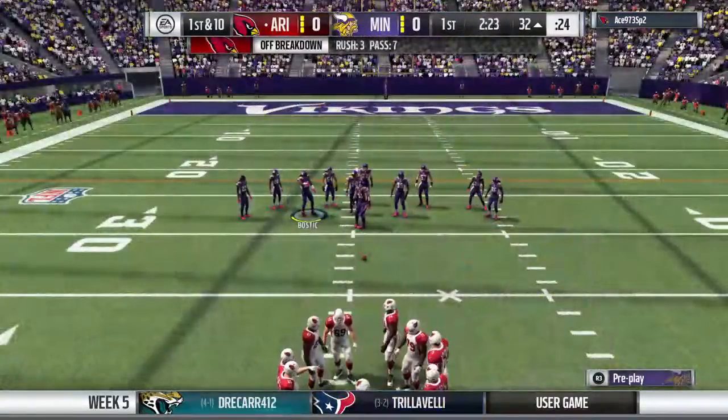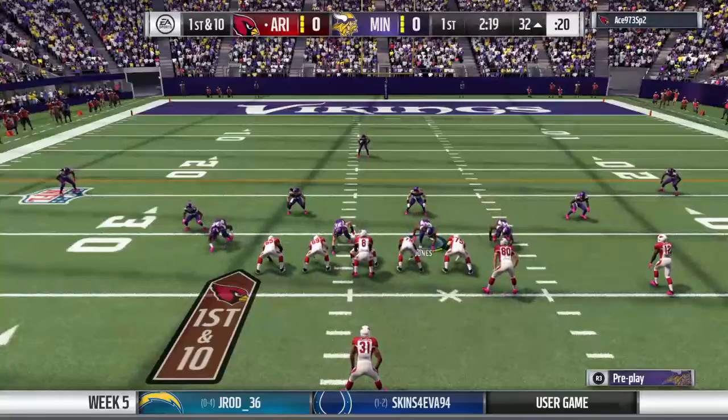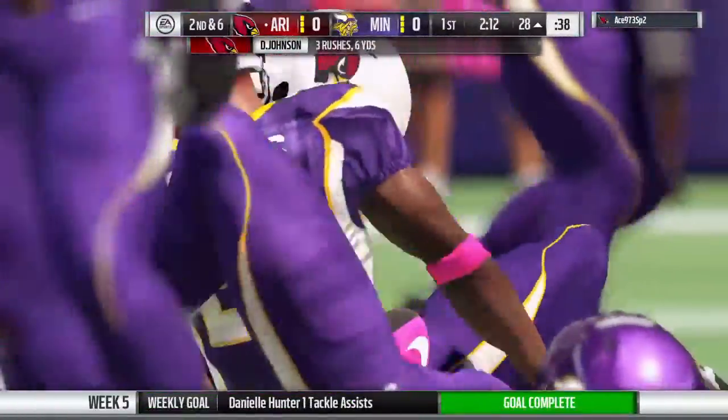And the offense readies for play number 10 of this series. They stay on the ground. This time it's Johnson. And he'll get about 3 as he's brought down to the 28.